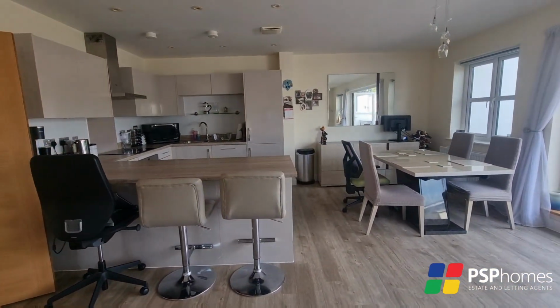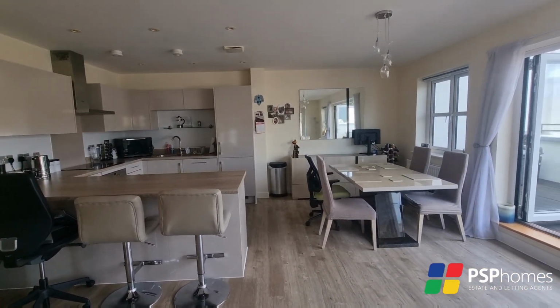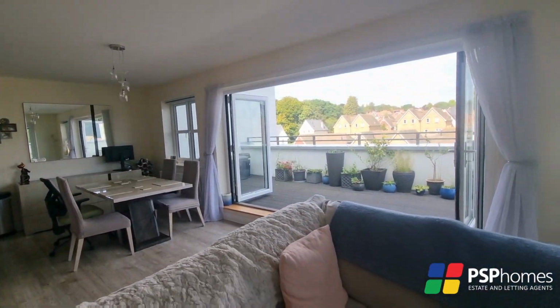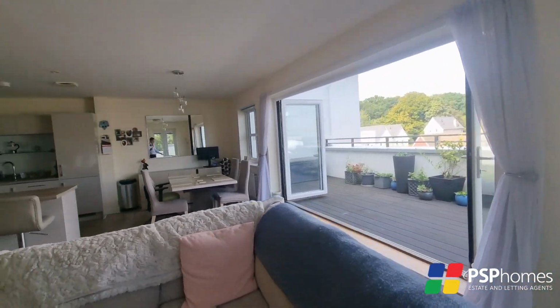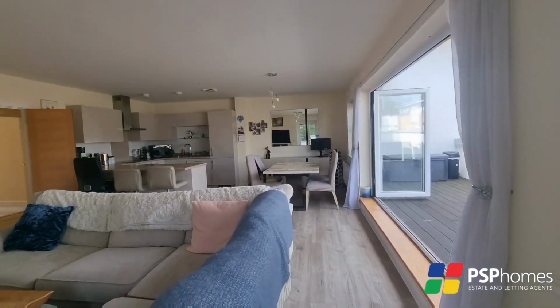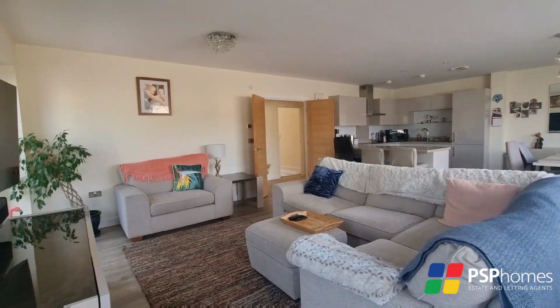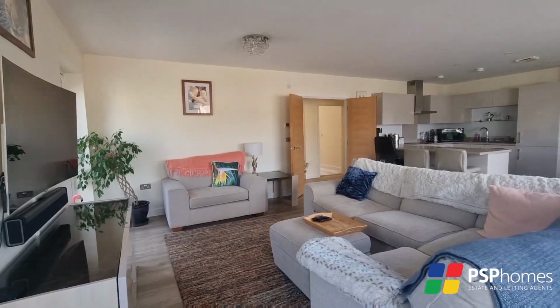The kitchen itself is stylish and boasts a range of integrated appliances, including an oven, gas hob, dishwasher and fridge freezer. The noisier washing machine and tumble dryer are neatly tucked away in a separate utility cupboard off the hallway. You'll notice a lovely hard-wearing antico flooring that flows throughout as well.